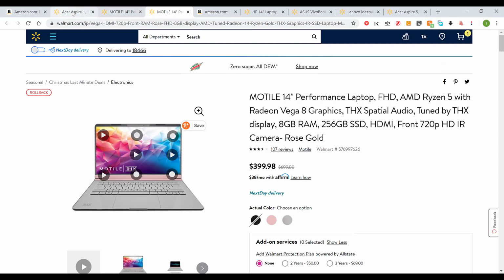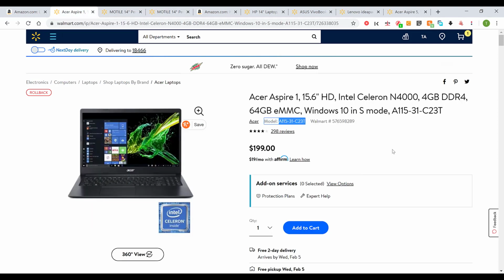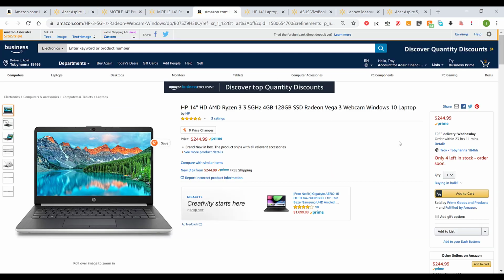So to be honest, let's go back a second. If I was really tracking where I would go, and I wanted to spend a little bit more money than the $199 I was going to spend on the Acer Aspire 1, my next choice would actually be this guy right here. On Amazon, they've got a 14-inch HP machine, and HP machines are fine. I don't care as much for their keyboards, but other people swear by them, so it's a matter of choice.